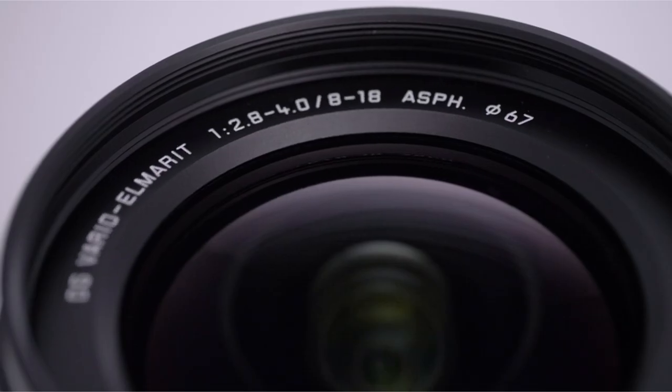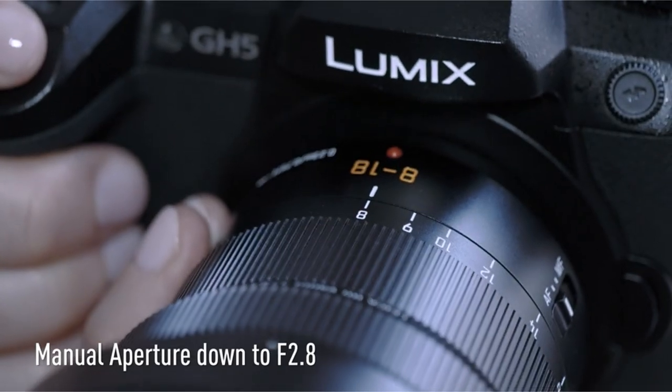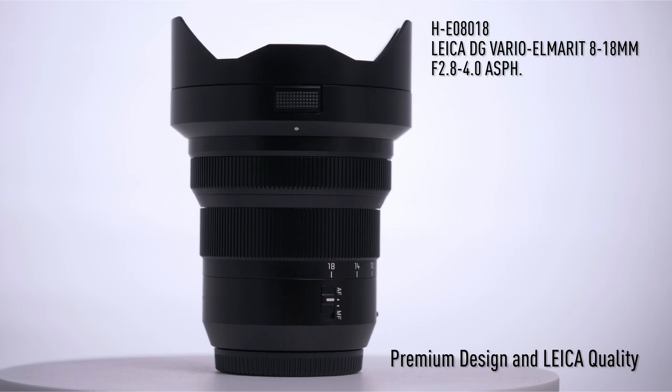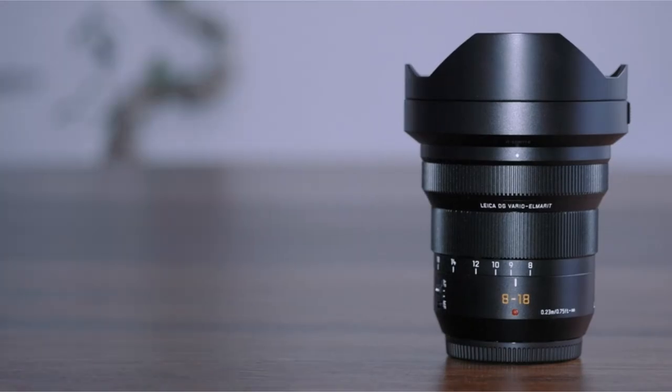The Leica DG Vario Elmerich is fully compatible with 4K video recording, offering silent operation and smooth aperture changes to capture the scene's exposure and audio without disruption. The lens's exceptional AF performance ensures precise focusing, even in demanding video shooting scenarios.